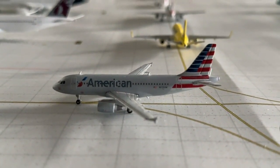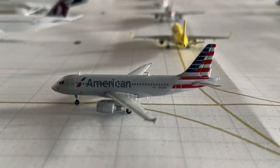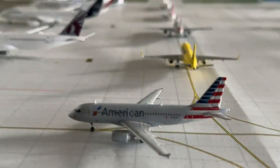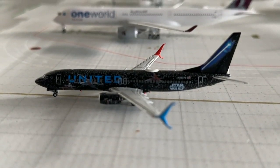American Airlines Airbus A319 is taxiing out for departure. This guy has a nonstop flight today out to Mexico City. This guy came in earlier today from the likes of Knoxville, Tennessee, which is getting a few weekly mainline services, which is pretty cool.